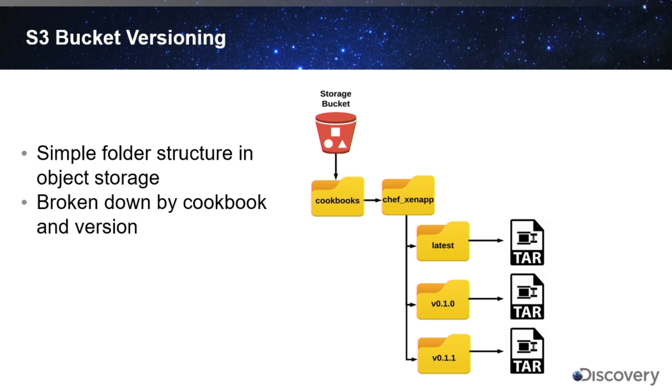So in our S3 object store, where we're actually throwing our finished cookbooks, we've got a simple folder structure where there's a separate folder for each cookbook, and then underneath we are storing a copy of every version. S3 storage is cheap, and these cookbook files are pretty small, so we can keep a bunch of different versions if we ever need to roll back. On every upload, we do also copy into a folder for the latest version, and that way we can pin that directly to our test environment, so they're always picking up the latest code. All this gets packaged up in a tarball using Berkshelf.